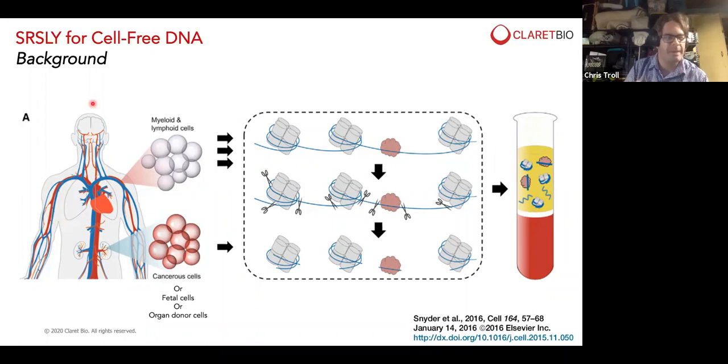Each has its own semi-unique features, but blood plasma DNA is far and away the most popular way in which to capture cell-free DNA. Within blood plasma cell-free DNA, the majority of DNA is from apoptotic myeloid and lymph cells, but there is a very tiny portion, or large portion depending on your clinical state, of either cancerous cells, fetal cells, or organ donor cells. These are the 3 main fields in which cell-free DNA is being applied as a liquid biopsy: to look at cancer progression, fetal and neonatal health, and organ transplant rejection as well. Cell-free DNA is naturally very short.